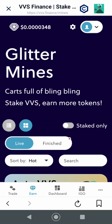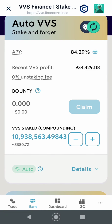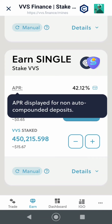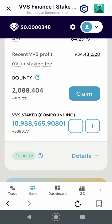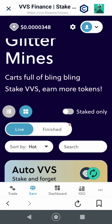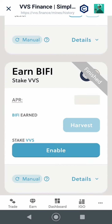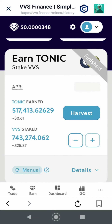Now, I know a lot of people have been panicking. Panic in the streets. Oh no, where did our tonic mine go? It's gone. Yes, the tonic mine was complete. And now you need to go get your tonic. So, we're in the mine, and we tab over here to the finished side, and this is the expired, now finished tonic mine.